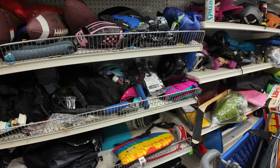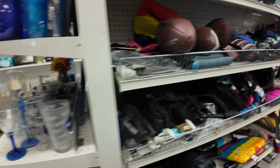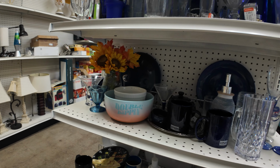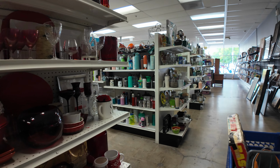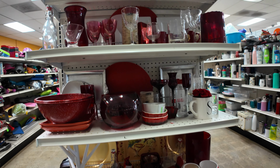Sporting goods section is... Okay, let's go this way. There's a lot of loud talking going on over there. Okay, let's go this way. Let's check out these end caps. There seems to be a lot of contention going on in the toy aisle.